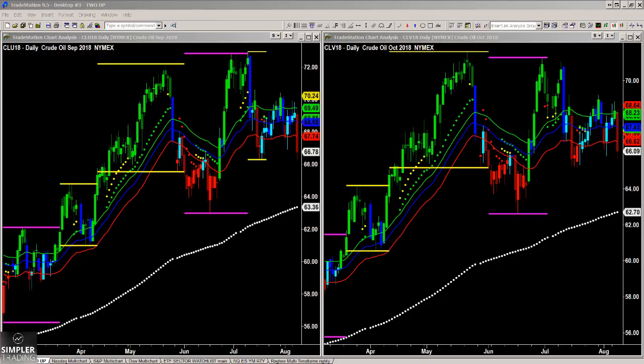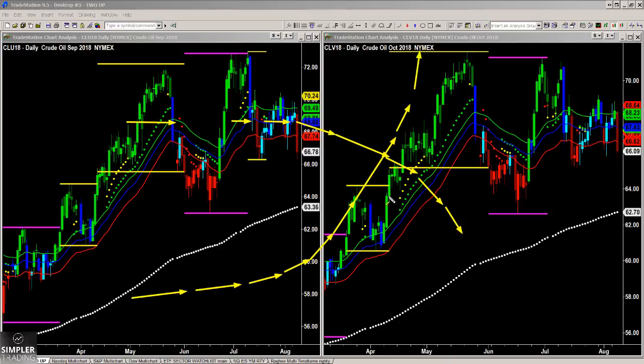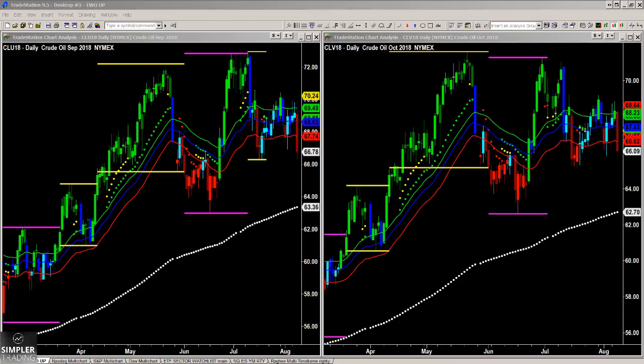Again, we are in what's known as backwardation, where the further out in contract months you go, the lower the price is, as opposed to contango, where the further out, the higher the price is. So kind of an upward slope versus a downward slope.